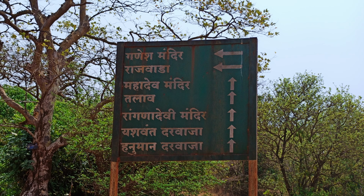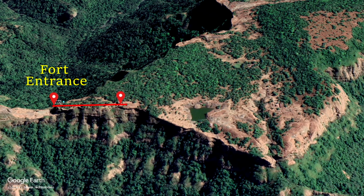Quite a lot to explore on the fort. We will be visiting two temples, the Rajwada and the lake. Let's head to the lake first.